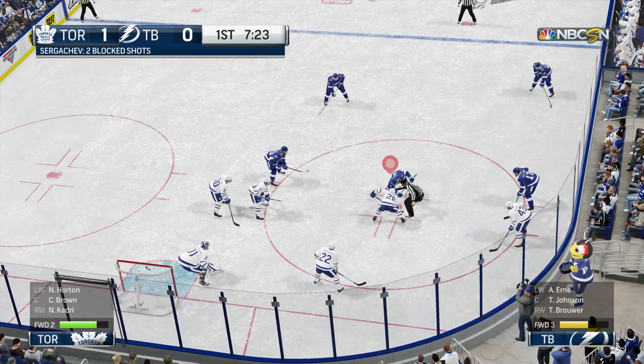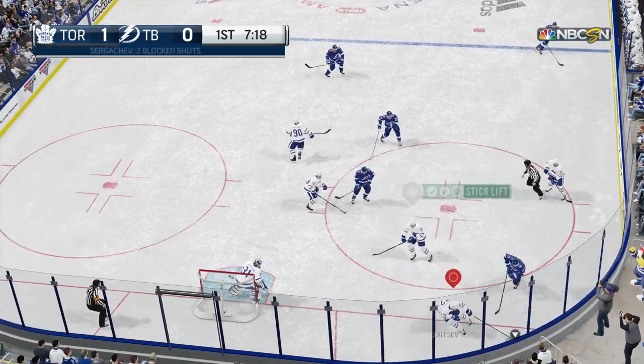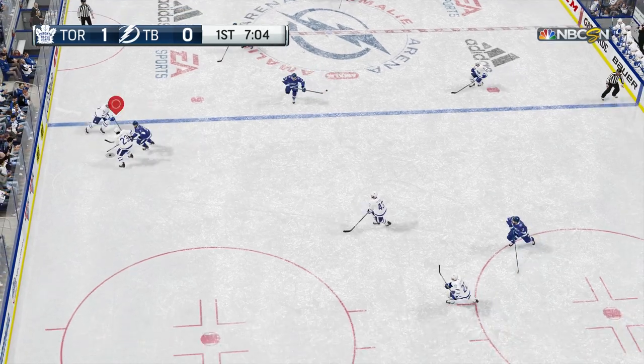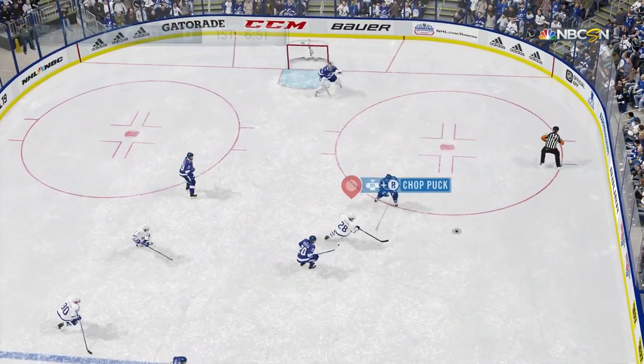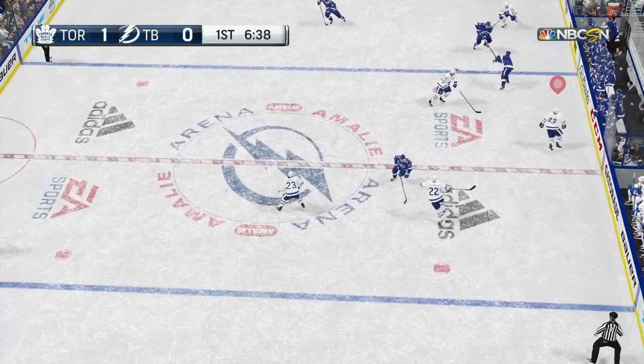Tampa Bay's been blocking shots over the last few days. Their players lie down to block shots. They get into the shooting lanes to block them standing up. This is something they work on pretty consistently in practice. Moving it to Brown. That puck's loose, deflected away by Dan Girardi. That puck is loose. No luck getting through that.